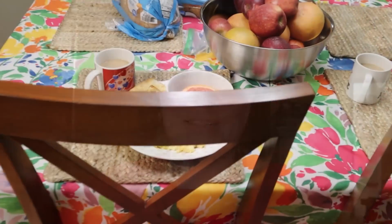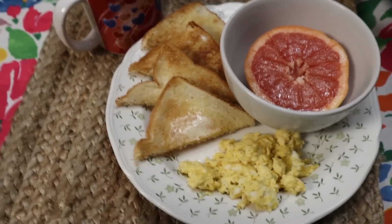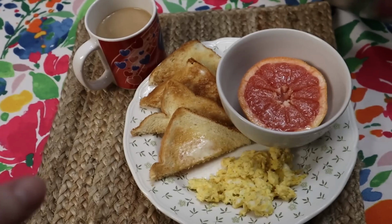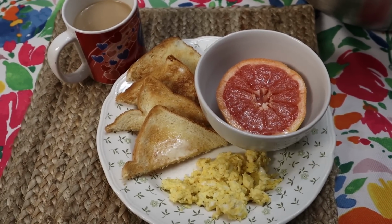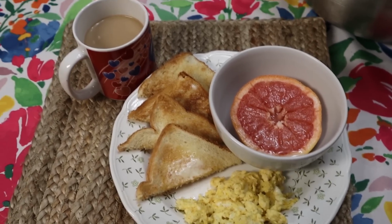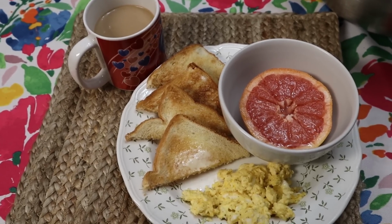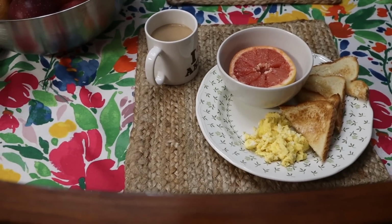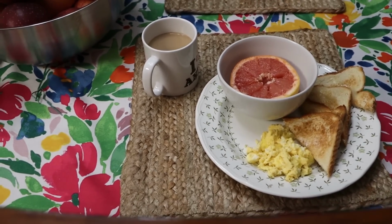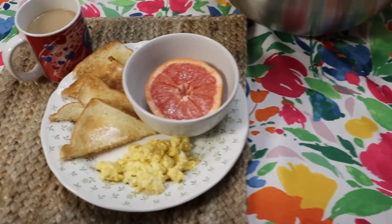Here's breakfast. Okay, so here is today's breakfast. Again, they are wanting this like once a week now, which is fabulous. Just scrambled eggs, some toast, and grapefruit, and they like a little sugar on their grapefruit. And then they are doing coffee with some caramel macchiato cream, and that's what they want. This time change is making them want coffee versus having hot chocolate.